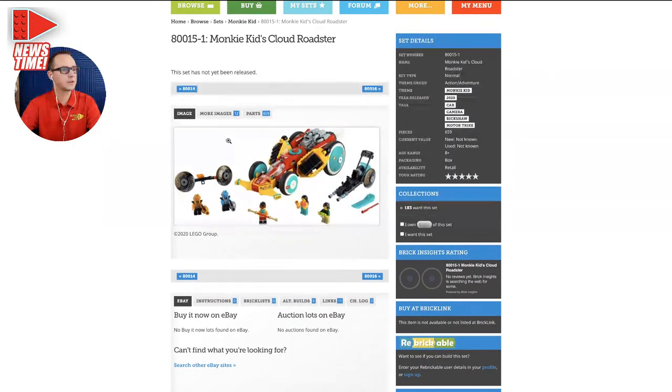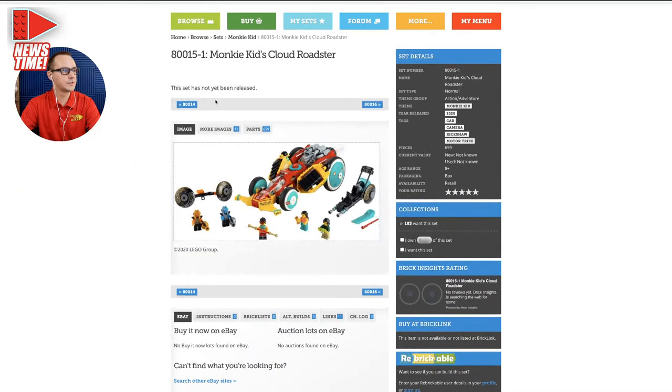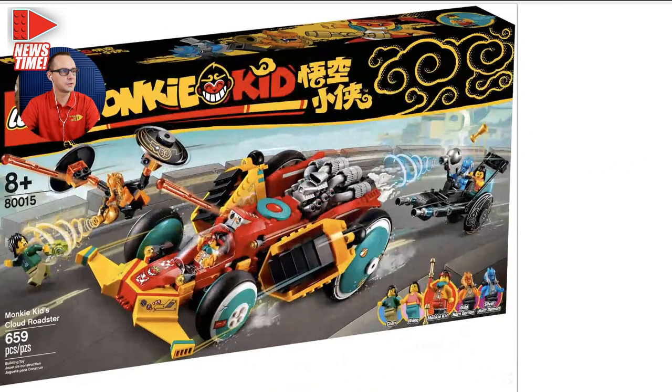So we have the Monkie Kid's Cloud Roadster. That's a 659-piece set, so it doesn't really look like that big of a set. But again, a new design for the vehicle, sort of like an indie Formula One car of sorts. And yeah, I think also Lloyd from Ninjago would like that, because his cars are somewhat this design. It's big, you can see the minifigure in relation to the massive engine in the back. I like this one much more than the first set, honestly. I think there is a jet rickshaw, if you will.